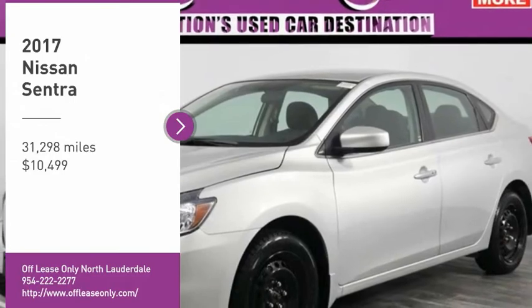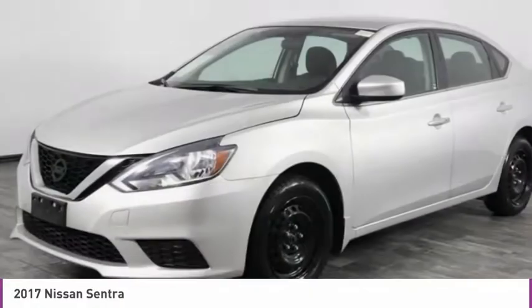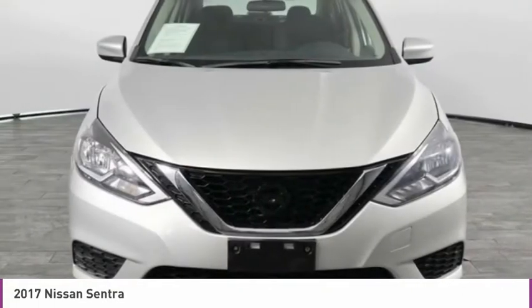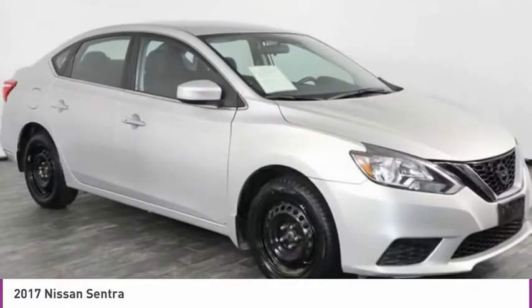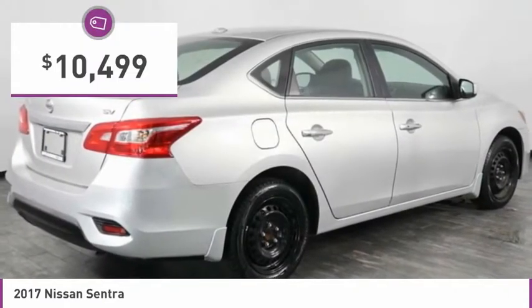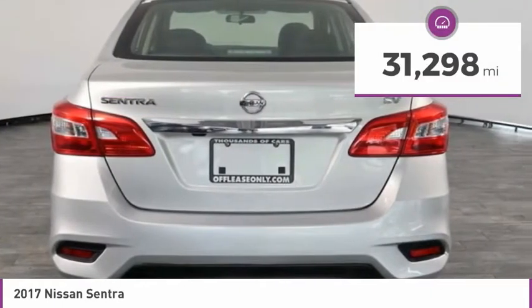Make a great choice today with the 2017 Sentra. With its spacious and versatile interior and stellar fuel efficiency, the Nissan Sentra is the obvious choice for anyone who wants to enjoy a stylish and comfortable ride and is priced below $15,000. This vehicle has less than 35,000 miles.